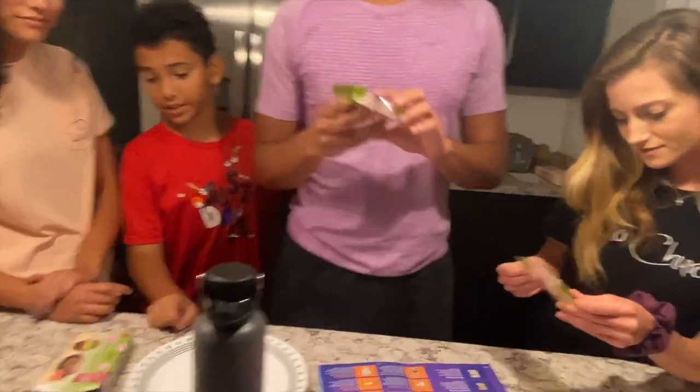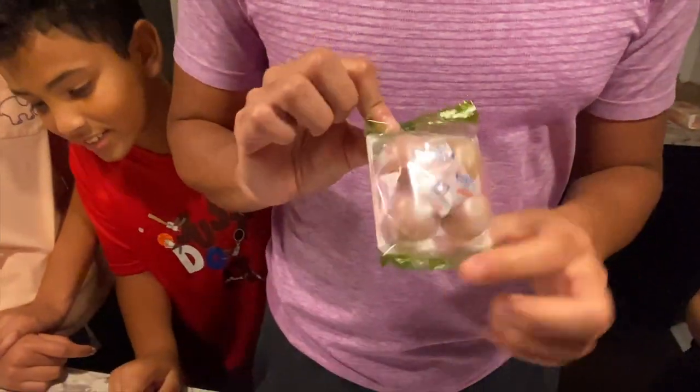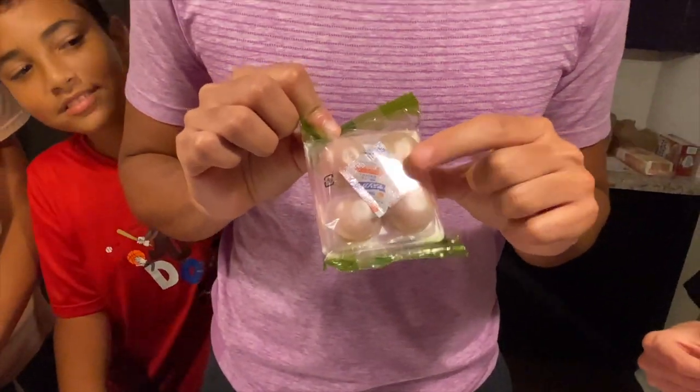Chocolate balls. Mochi balls. Mochi balls. Okay, so they come in a little 4-pack. They're a little freshness pack. You don't eat that. No, don't eat that. Yes, you could pick them up in case you're at a little dinner.